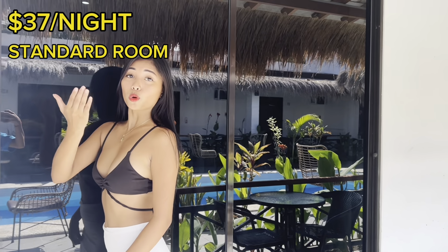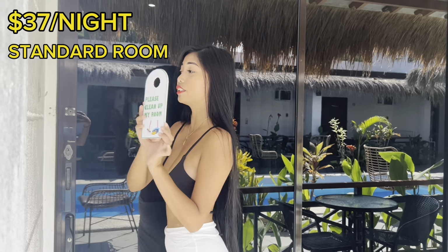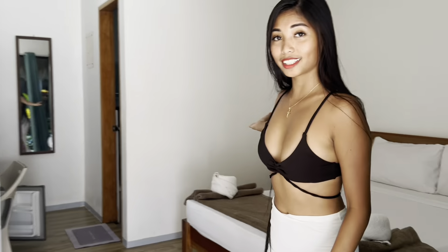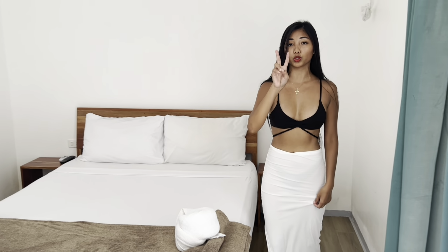We are here in a different type of room. This is what we call the standard room. When you come, as you can see, you have your sign, whether you want it cleaned or not. Every day we do the cleaning. Inside the room, it looks like this. Welcome to our standard room. It's a queen size bed, good for 2 persons.